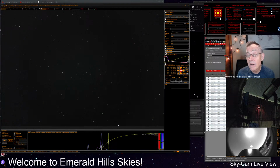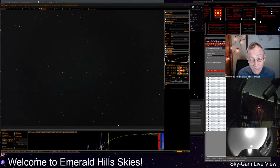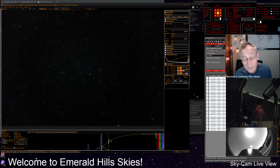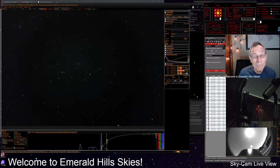I'm not using darks tonight. I'm just using this SharpCap feature now called hot pixel removal only, and it looks like it's all we need. So for EAA, it kind of removes the need for darks, and you don't have to keep shooting darks. It's crazy, isn't it?